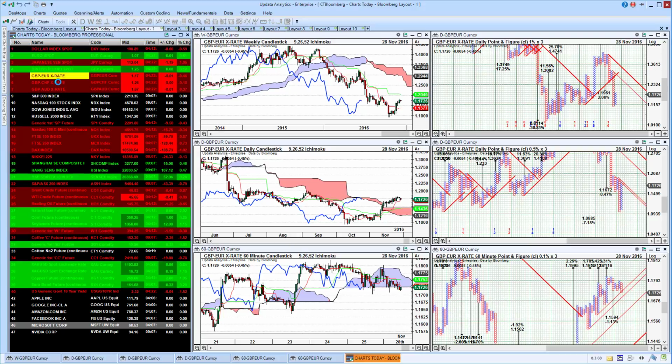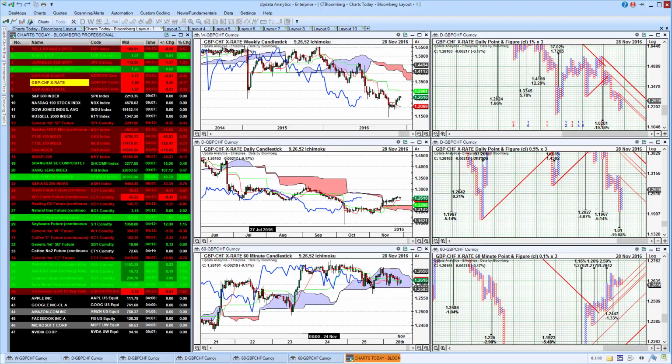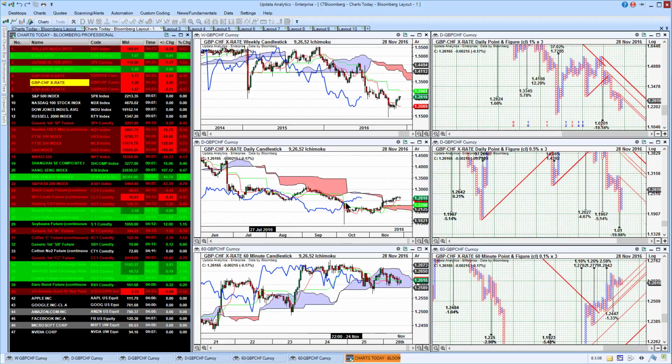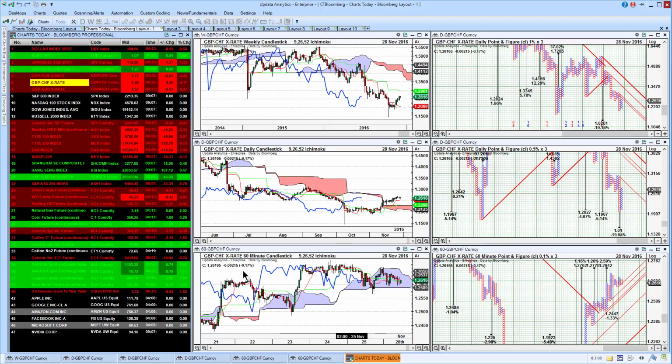And we look at the Swiss franc, we see the same thing as well. So here we see the Swiss franc is above the cloud, and so in the short term we're just seeing that strength kicking in here.